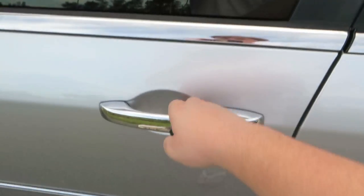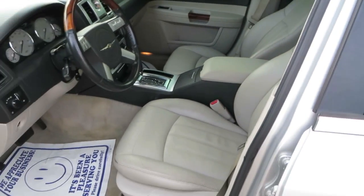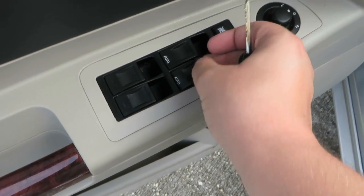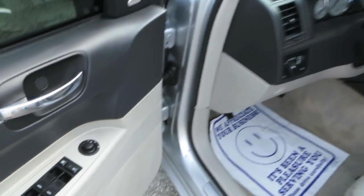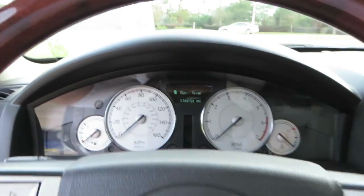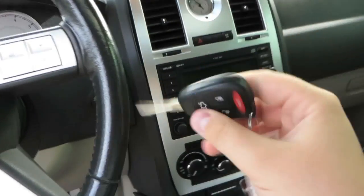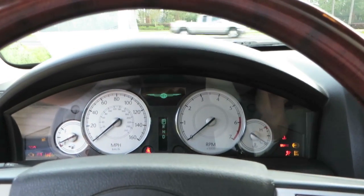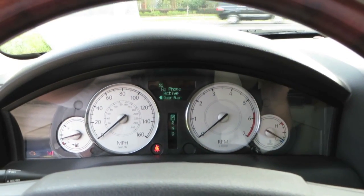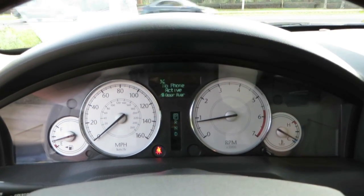It's a silver exterior with tan leather interior. All four windows are powered. Driver and passenger windows are automatic, down and up. Also got full power mirrors and power locks. So let's go ahead and start it up. This one has 116,000 miles on it. Great American V8 sound.